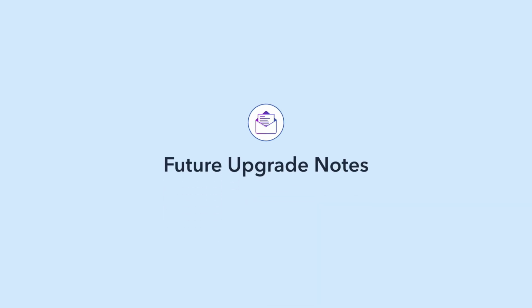Number 11 is give future upgrade notes. Like we've been talking about, build that repeat customer from the start. So always be looking around, making little notes. You can use these in your follow-up text later on when you try to remind them for their booking or when you're trying to get them to book a new appointment.